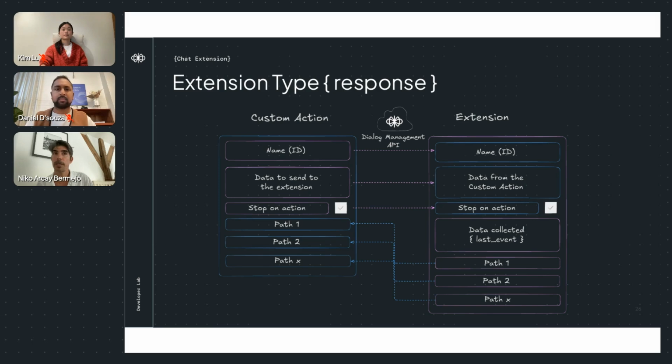You can think of this pretty much like the last utterance. Whenever you interact with the Dialog Manager API, this is auto-populated with the last user utterance. In that case, that will be populated with the last event. And if you choose within your extension to trigger that event, then it will be populated with the event name as well as the payload, which is, again, very useful because we want to know what seat has been selected. All right, let's keep going here.